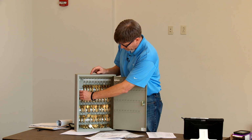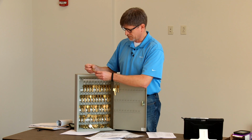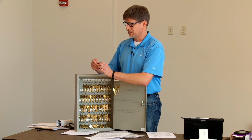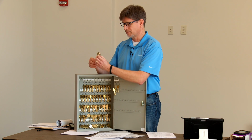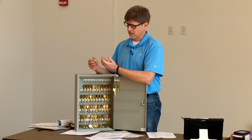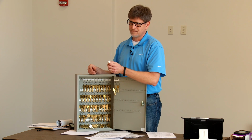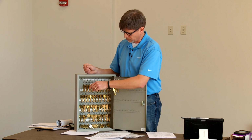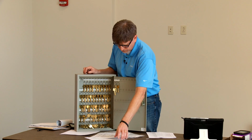I know you can't see this on video likely, but in the key box is where we're going to keep all the spare keys. And by key set symbol, when we break out, I'll show you this a little more closely, but stamped on the key itself is the key set symbol, and that just is a code basically to let you know this key is set up for a specific door. And that is shown on our key schedule.